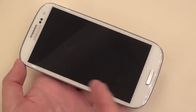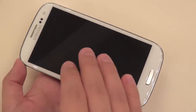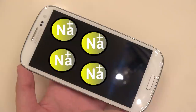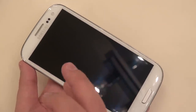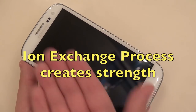But the pristine, perfect glass that Corning has made is only part of the story. It doesn't account for the strength that you have with Gorilla Glass. In addition to aluminum, silicon, and oxygen atoms, you also have charged atoms called sodium ions. All of those atoms make up the alkali aluminosilicate glass. Corning takes advantage of the fact that the glass has those sodium ions in it, and uses them in an ion exchange process to make the glass incredibly hard.